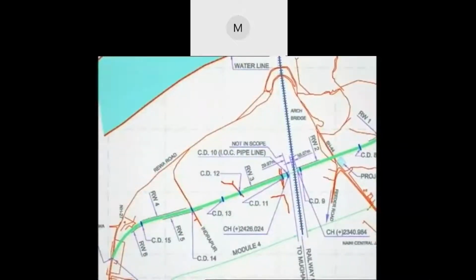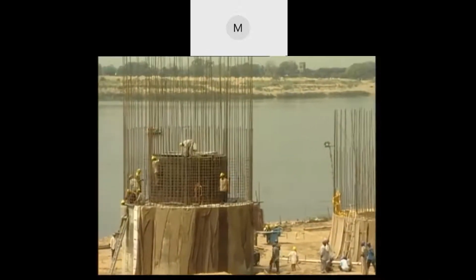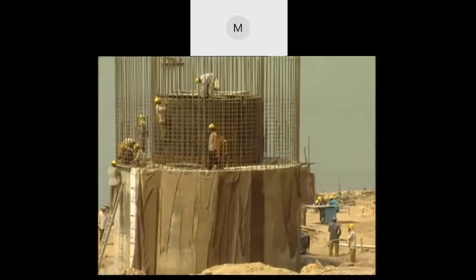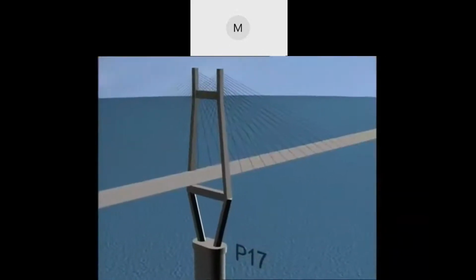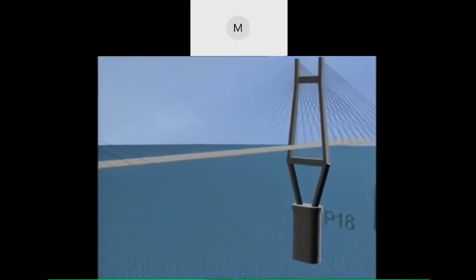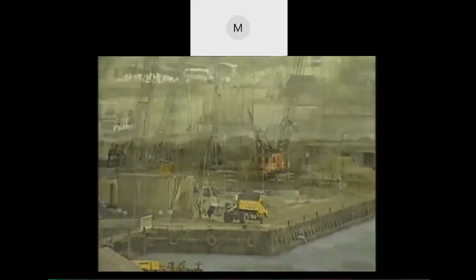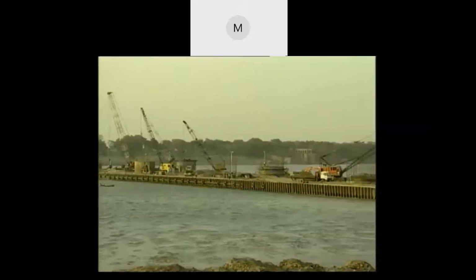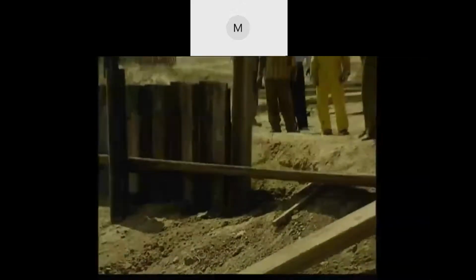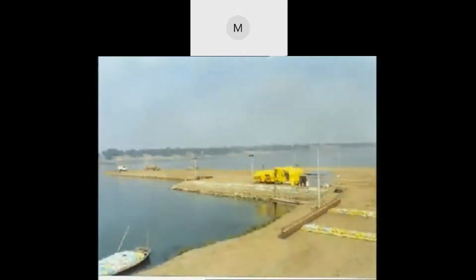Approach road works, which include embankment works, retaining walls, cross drainage works, pavement works, safety signboards, etc., are included in Module 4. After the center line of the bridge was established with the help of precise surveying, foundation works were taken up. Foundations of the pylons P17 and P18 supporting the cable-stayed portion had to be built in the middle of the riverbed, enclosed by coffer dams, access to which was provided by jetties constructed on both banks. The jetty on the Naini side is 260 meters long, with double sheet pile enclosure, driven by vibro sinkers. The jetty on the Allahabad side is a timber structure 100 meters long.